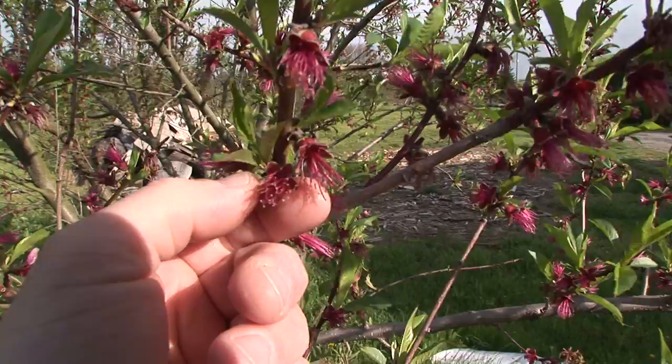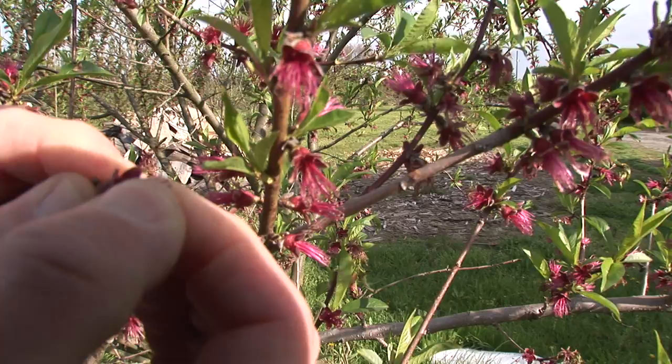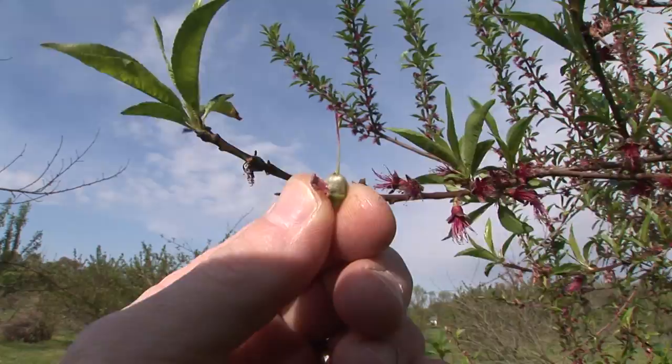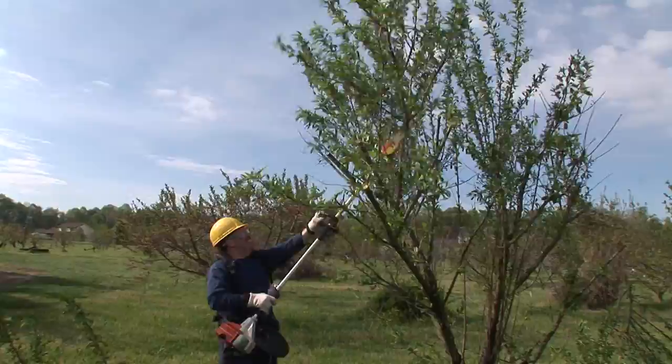The fruit is set behind the stamen. This area here is the stamen. As you see, it comes off. The shuck will finally fall off, and then you will have peach right here. As you see, this tree is quite large and hasn't been pruned yet. So what we're going to do next is prune the canopy, the outside and the inside, to make the tree look like an upside down umbrella.